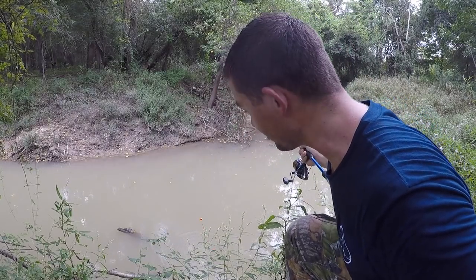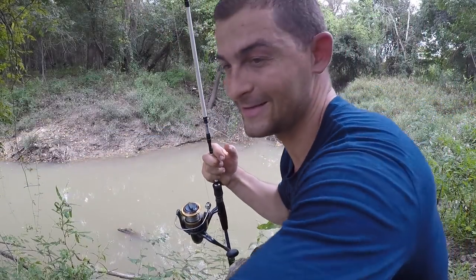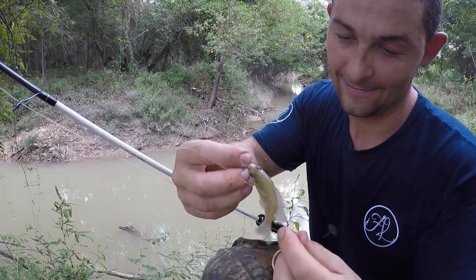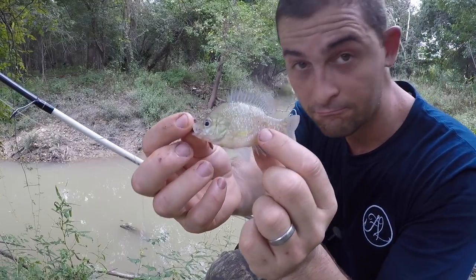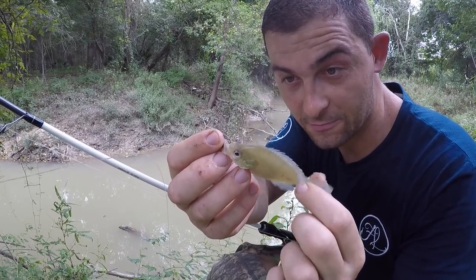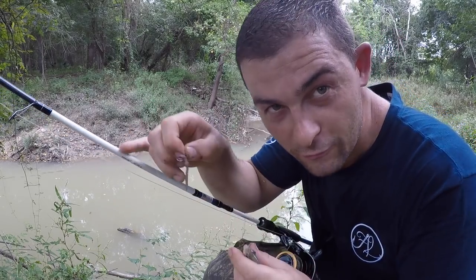Try to drift it past the stump, and I've hooked into the stump. I've just caught another tiny, absolutely tiny sunfish. Now, I don't know what it is. Could be a green sunfish. Do some research and let you know.